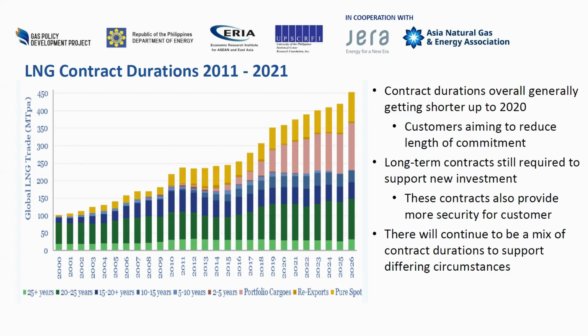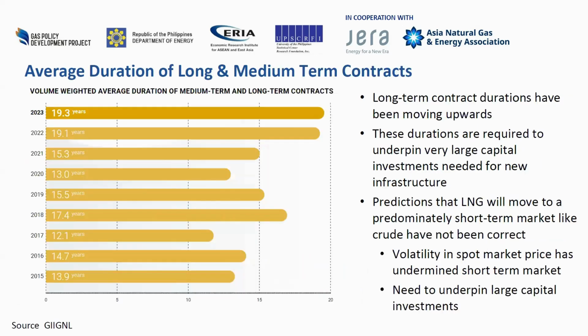But this is an example of the contract durations, running through from the year 2000 through to 2024, 5, 6. And you can see there have been these very long-term contracts, 25 years, 20 years, 15 years. There's still a very substantial amount of volume that goes through these long-term contracts. So it's not going hell for leather towards a spot market type arrangement. And I think what's happened since COVID, but certainly the Ukraine situation, is only going to cement that, because there have been significant problems in the spot market since Ukraine. But there'll continue to be a mix, I think.